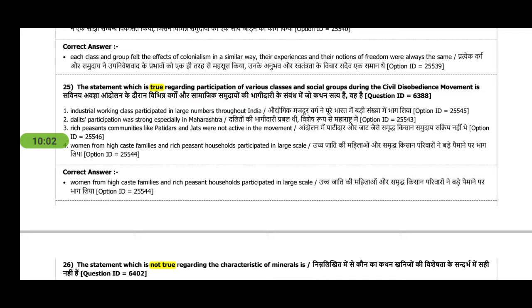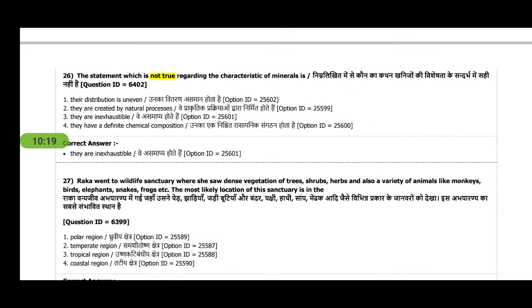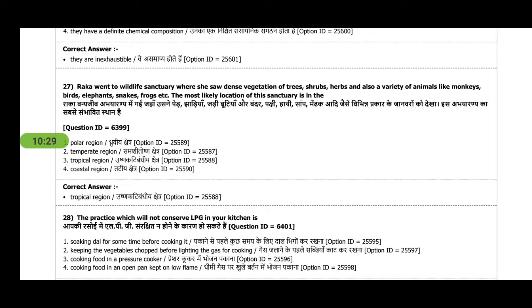The statement which is true regarding the participation of various classes and social groups during the civil disobedience movement is that women from high caste families and rich peasant households participated on a large scale, while all others are somewhat wrong. The statement which is not true regarding the characteristic of minerals is that they are inexhaustible, because we know they are exhaustible. We will run out of minerals later on.